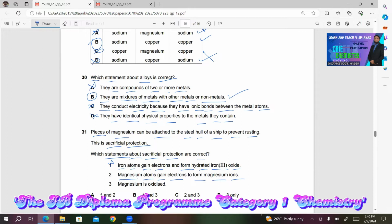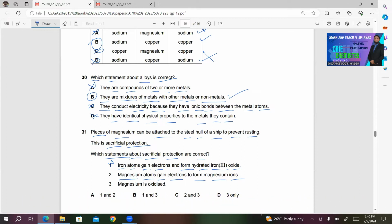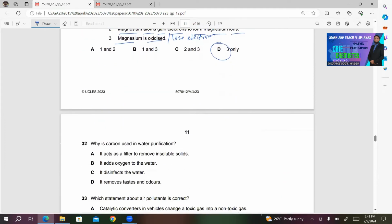It will lose electrons to form magnesium ions, and here it's offering sacrificial protection, which means it will corrode or rust in preference to iron. So magnesium atoms will lose electrons to form magnesium ions. This is also wrong. Number 3, magnesium is oxidized. Sorry, this is correct. Oxidize means it will lose electrons. So only statement 3 is correct. So D will be the right answer in this case.